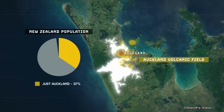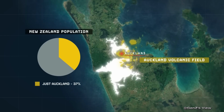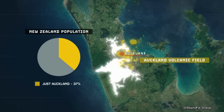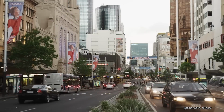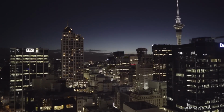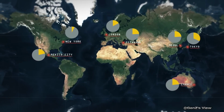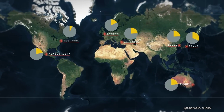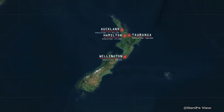The Auckland region alone is home to some 37% of all modern New Zealanders and is fast approaching a population of 2 million people. This high concentration of people around just one city makes New Zealand one of the most highly centralized countries anywhere in the developed world. For the sake of comparison, these are the percentages of a few other countries' populations and their biggest cities from around the world.